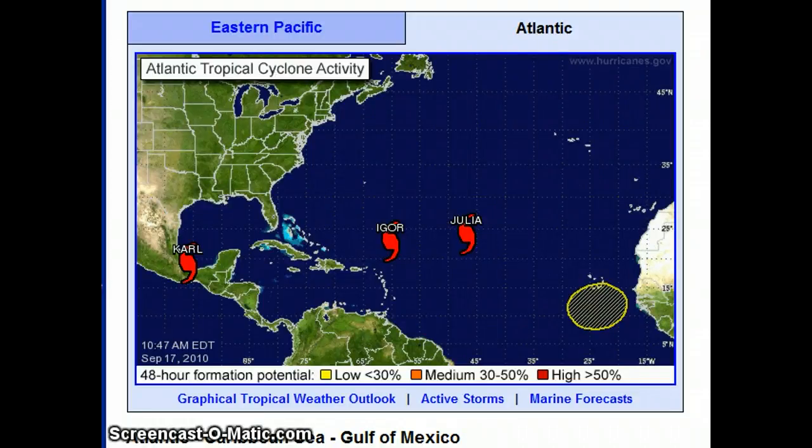We're looking at Karl making a landfall about this time. We have Julia still out there, and we have Igor. Igor's going to be a threat to Bermuda over the next couple of days. We also have an area now off south of Cape Verde that has a slight chance of becoming a tropical system, but as it goes west, it gives it a better environment. We'll take a look at that on satellite and then all the information. Let's go first to the satellites on Karl, and then Igor, and then we'll go through Julia.